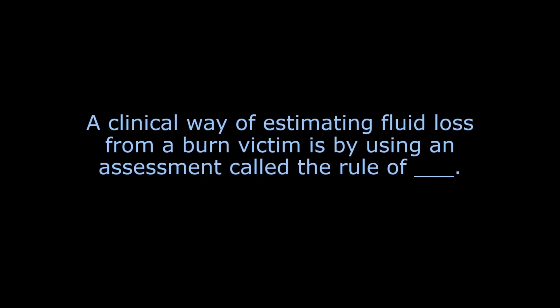A clinical way of estimating fluid loss from a burn victim is by using an assessment called the rule of blank. Well, this one's an easy one. If you watch my lectures, of course, the rule of nines. Let's find it. The rule of nines. Hey, that was easy. That's got to be the answer. The rule of percentages, no. Rule of random, no. The rule of tens, good try, but it's A. Rule of nines. Hey, we made it.